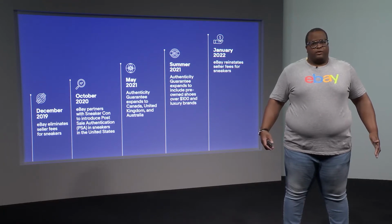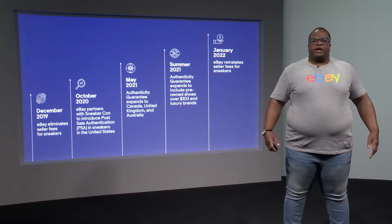Back in 2019, eBay eliminated seller fees for selling sneakers on eBay. This was great for helping us to attract more sellers to the platform and get more inventory on the site. But it wasn't enough. In 2020, eBay launched Authenticity Guarantee through a partnership with SneakerCon. This has been one of the best things that has happened to the eBay sneakers business.